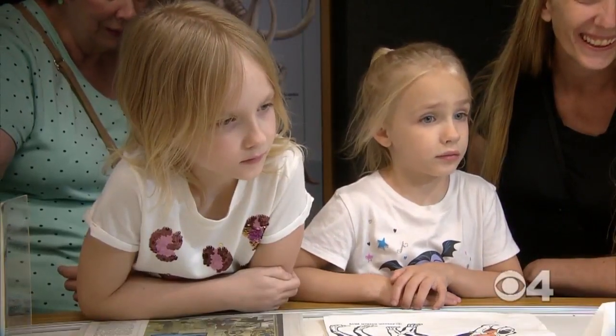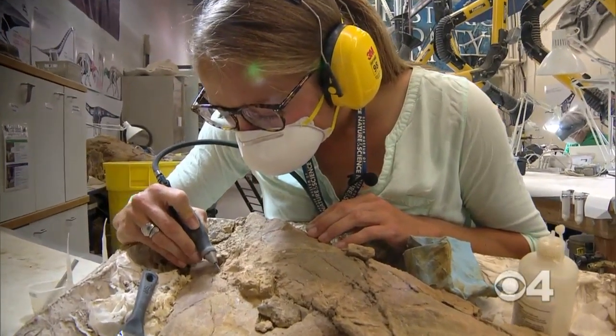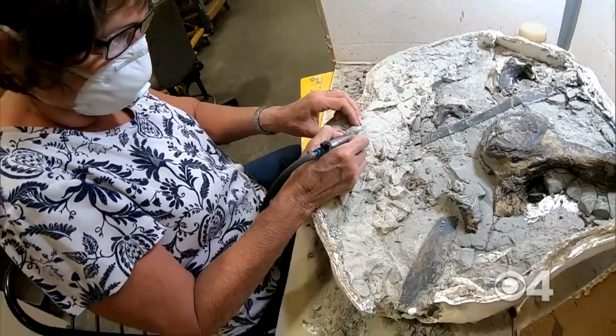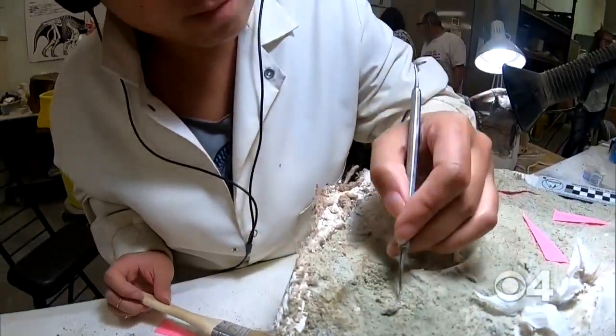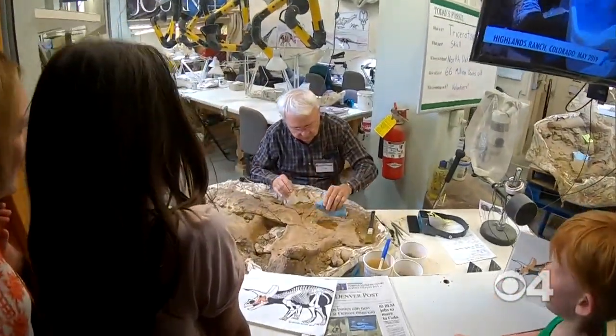What are you making? So I'm not making anything, but I'm working to clean all the mud and sand off the surface of the dinosaur bone right here. The Triceratops may be getting all the attention today, but there are many projects going on inside the lab. We probably have anywhere from 10 to 20 different creatures that we're working on in the lab, and that's not just dinosaurs. We work on mammals and turtles and, of course, other dinosaurs. The scope of work is almost hard to imagine.